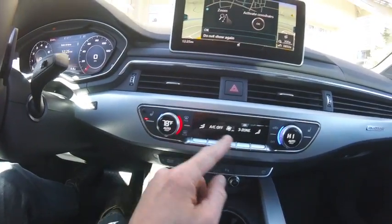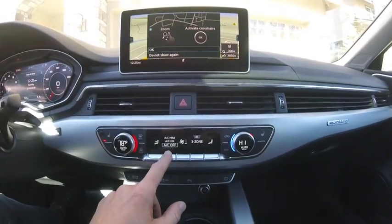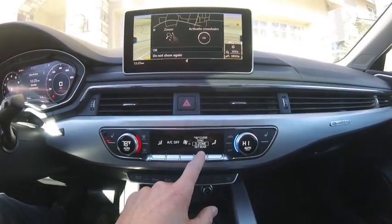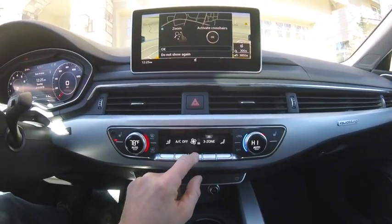The temperature in the middle there, and just everything about it has a really cool look to it, and just the way you even touch that and it knows what zone you're on, and then you can scroll up along there.